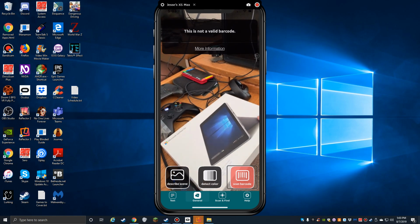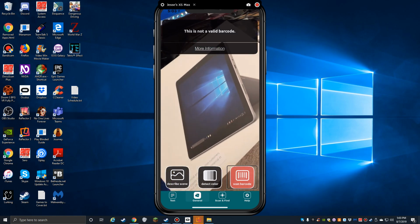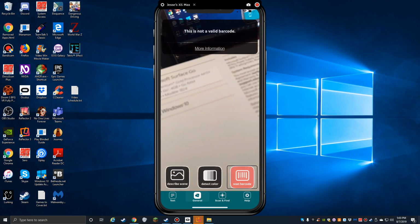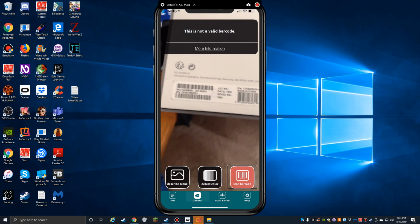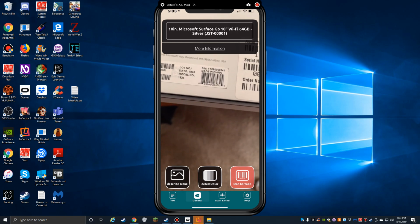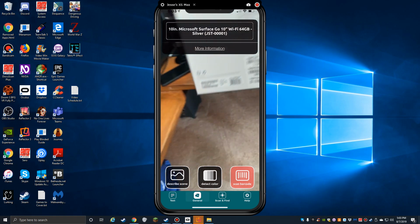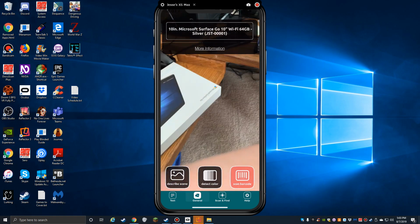Let's take a look at my Surface Go box. I think there's a barcode on the back here somewhere. Oh boy, there's a bunch of them. Ten inches. Microsoft Surface Go 10 Wi-Fi 64 gigabytes. Silver. There we go. Huzzah. Let there be barcodes.